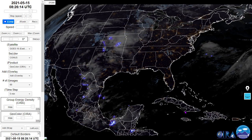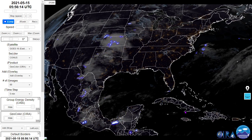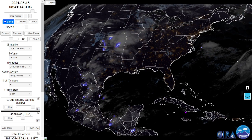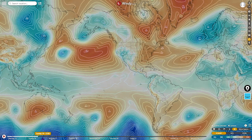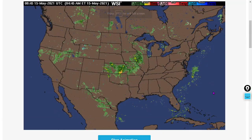And here's the NASA GOES lightning mapper. Quite a bit of lightning here across Kansas, moving into Oklahoma, Missouri, Arkansas, etc. Also some in West Texas. And Iowa, actually. Quite a bit of lightning across Iowa. Here are pressure cells right now. We're going to advance this into tomorrow. Here's where we expect pressure cells to be at 1 p.m. Eastern Daylight Time tomorrow, according to the Euro forecast, the European model forecast.